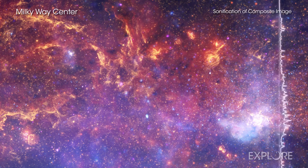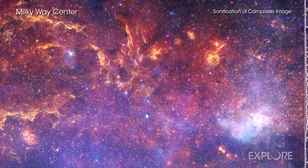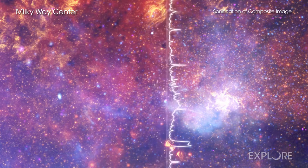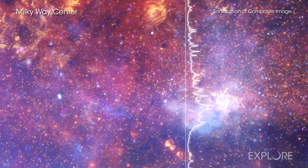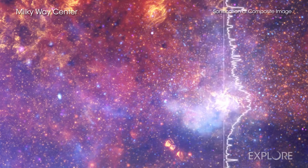Each type of light reveals different phenomena in this region, which is roughly 400 light-years across, at a distance of about 26,000 light-years from Earth. The supermassive black hole at the center of the galaxy, called Sagittarius A star, resides in the bright region to the lower right of the image.